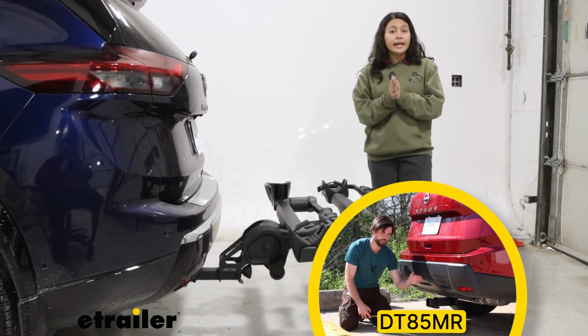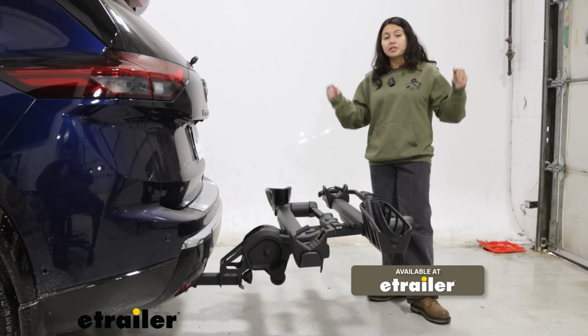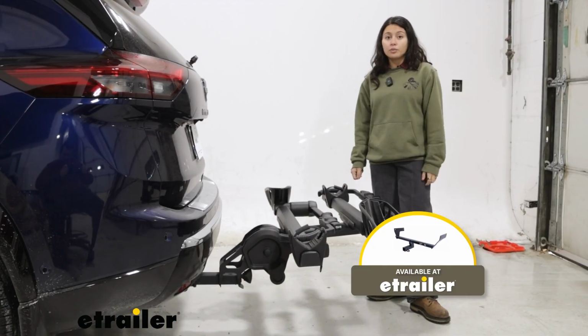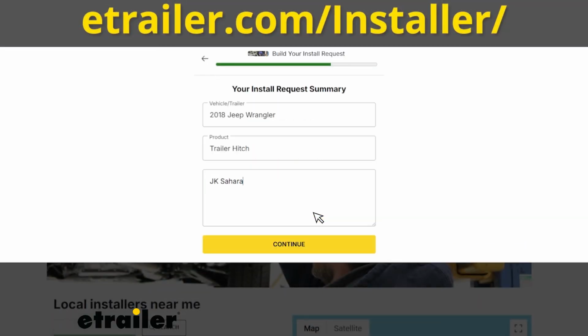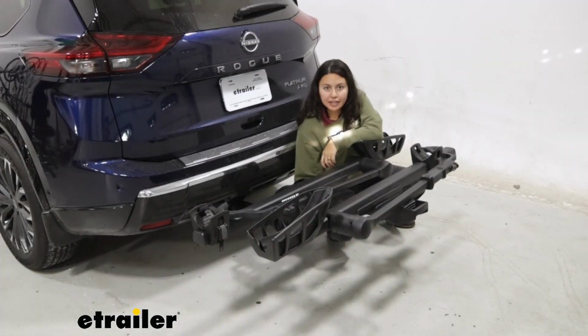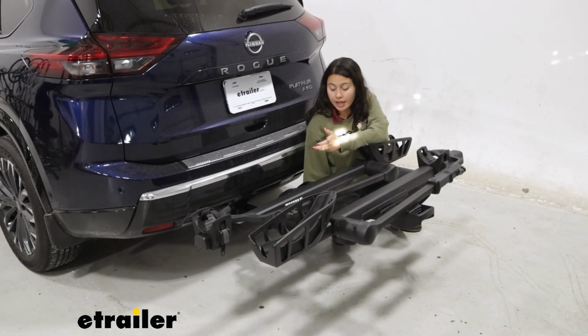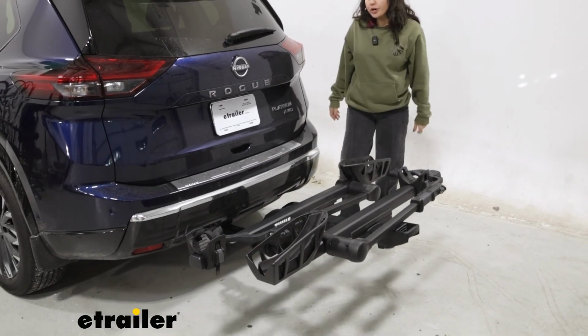If you need help finding the right hitch receiver for you, you can check out our different options here at etrailer. And if you want it installed on your Rogue, you can check out our dealer network locator as well to help you out. But once you have your bike rack installed and tightened down and even locked if you want to, then here's your bike rack.